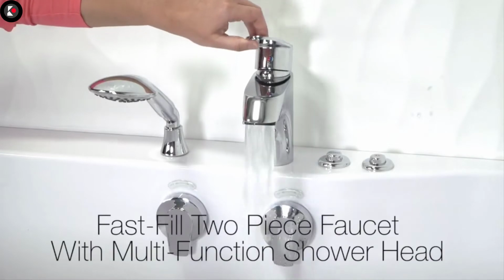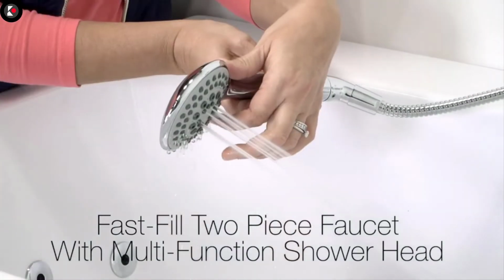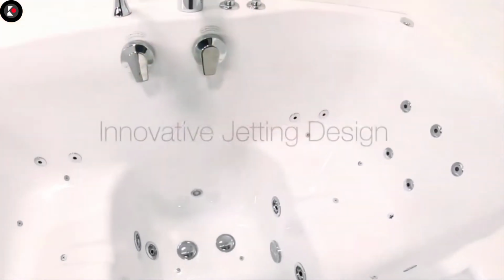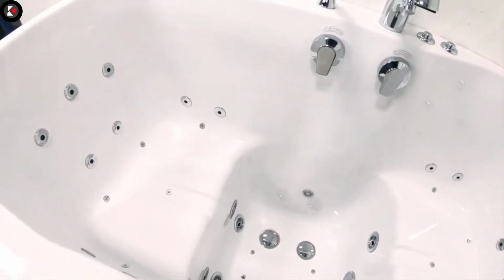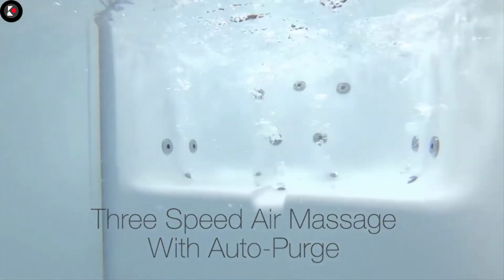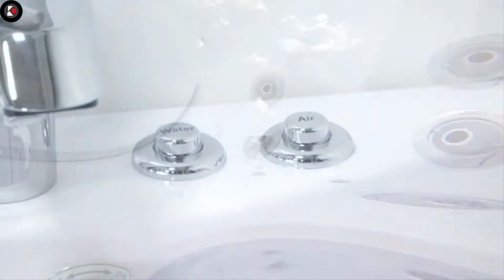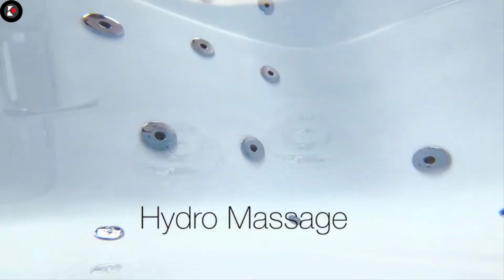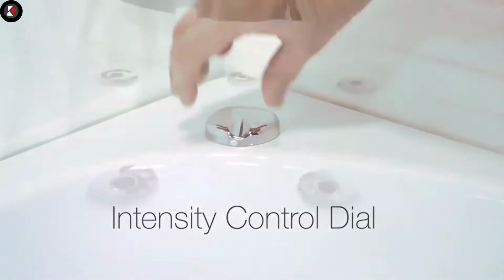A two-piece fast-fill faucet fills your tub quickly and comes with an extendable multi-function hand shower. Ella's walk-in tubs are famous for their unique, strategically placed jetting. Easy-touch push-button controls activate a 3-speed air massage with Auto Purge. Auto Purge clears the moisture from your system after bathing to prevent mildew. Hydro Massage comes with an inline water heater and an intensity control dial allowing you to control the power of the jet stream.